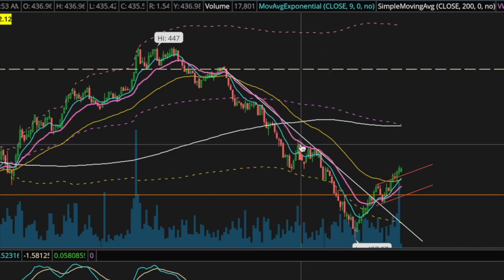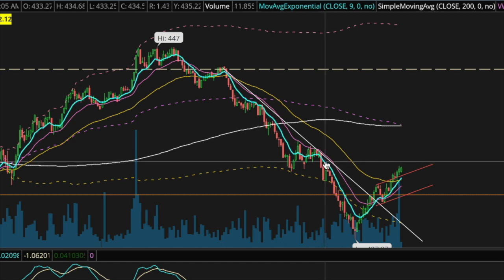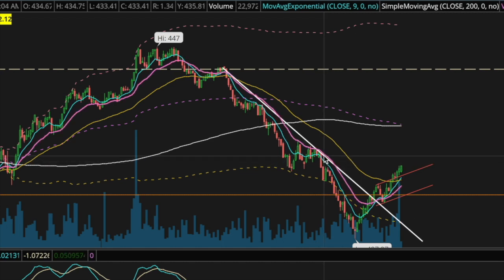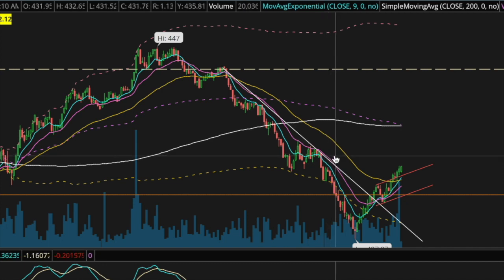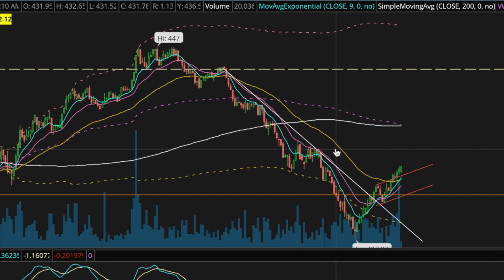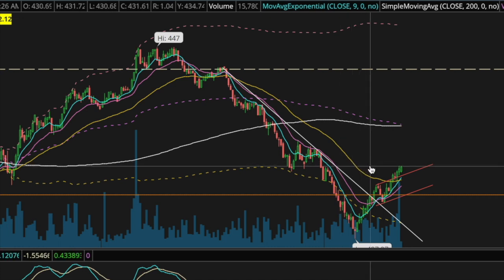So that's 437. We got it at 444. 434. So about 436 is a safe exit for me. I don't want to wait to have to challenge these. If we get back up here, it's already a lot.